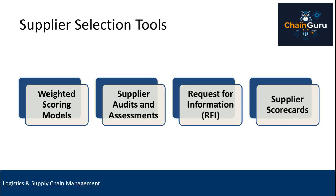Next are supplier audits and assessments. These are often done on site, and they allow companies to verify that a supplier's operations meet required standards, whether that's related to quality, safety, labor practices, or environmental impact. Audits help reveal risks and strengths that might not be obvious from a proposal or phone call.